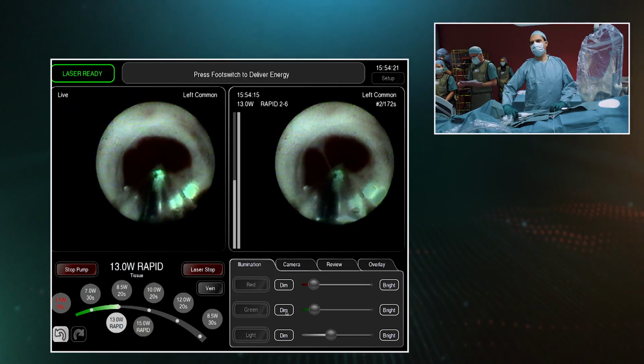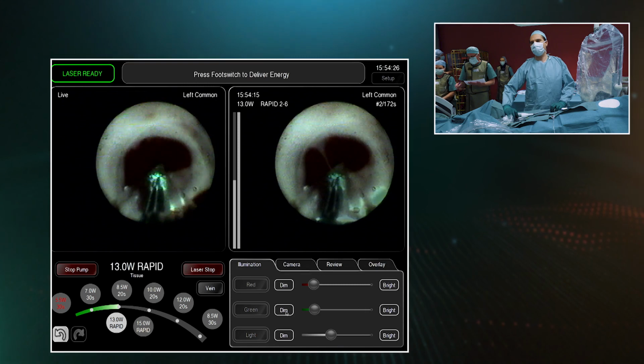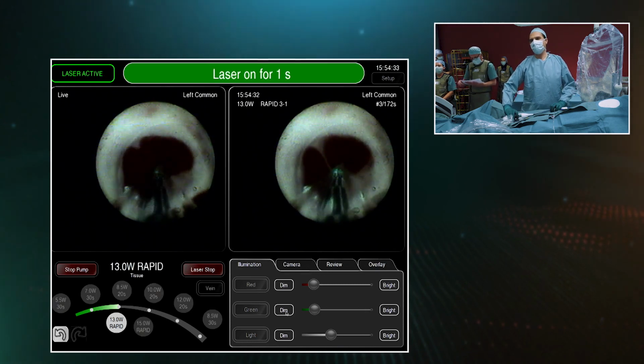Here I think we are a bit too proximal. You see here where I come out. So what I'm going to do is go a bit more distal and then continue here to make sure we have overlap. So here I'm at the edge of my blind spot.